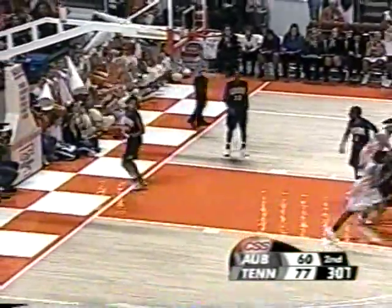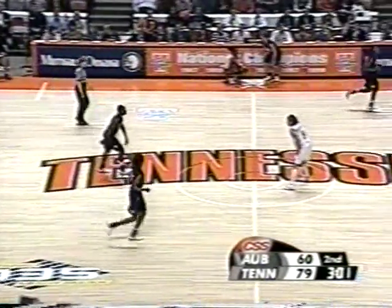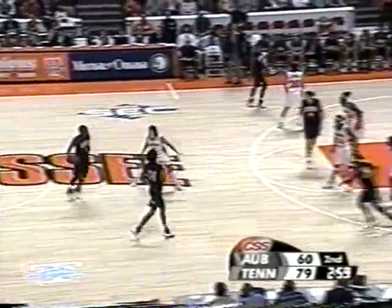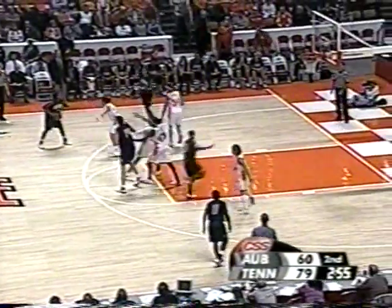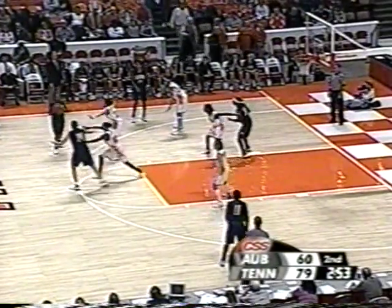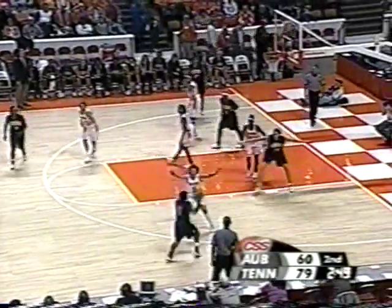Shira Eli going to try one. Eli knocks it home. She's got 15. Now everything's falling for the Lady Vols. They're stepping outside. They're moving it in a little closer, and everything is going their way in the second half. 79-60. Tennessee's put a lot more energy, and Auburn just has not been able to generate enough offense.